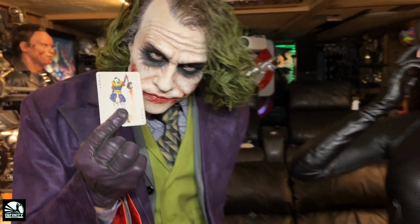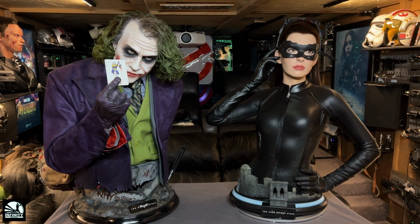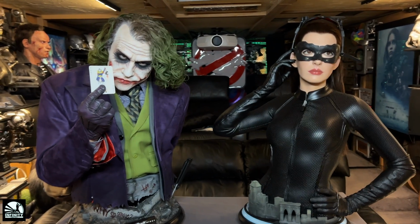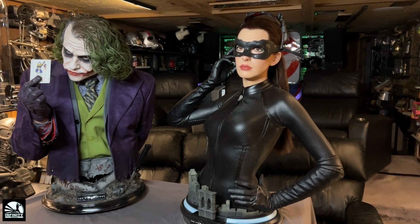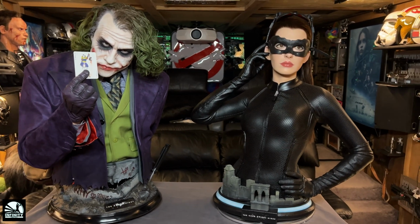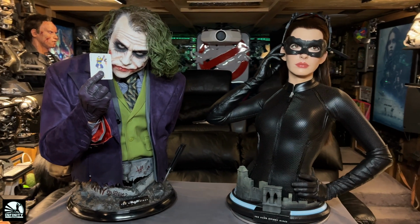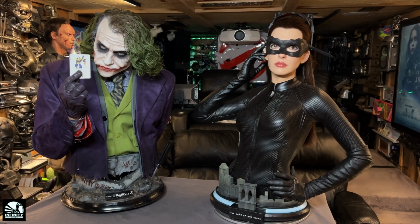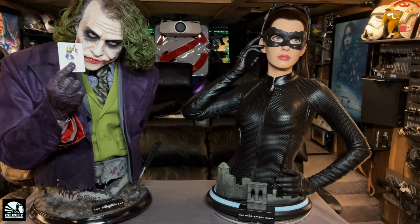Now, they call these busts, but in reality, Infinity Studios typically does half torsos, meaning that you get pretty much the full upper part of the body, including the arms. For this particular series, Dark Knight, as of the date of this video, they have 3 different busts. They also have a Bale Batman, which I have on order, but no idea when that will actually come.